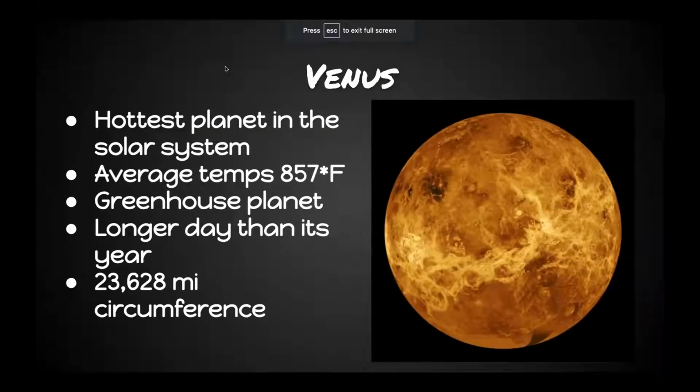Venus is the hottest planet in the solar system with average temperatures of about 857 degrees Fahrenheit. That is extremely, extremely hot. Just for reference, in North Texas, we get summers where temperatures are a little over 100 degrees, and we're really, really hot. If you were to bake a pizza in the oven, it would be at about 350, and Venus is at 857.